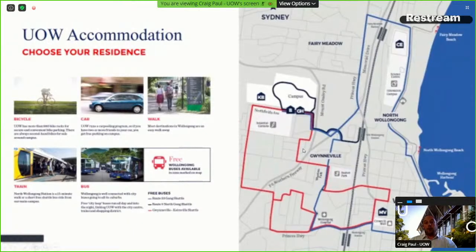Now, you'll also notice on this page is a red line and a blue line. These lines are actually free transportation that runs all day in the form of complimentary buses. Now, these buses run all day from 7 a.m. till 10 p.m. at night, every stop, every 10 minutes. So this means that whether you live on campus or outside of campus, you'll be on or very close to a free bus stop, which will transport you all around the city. It's very similar to a hop-on, hop-off sort of service, I suppose.